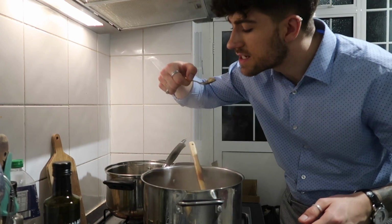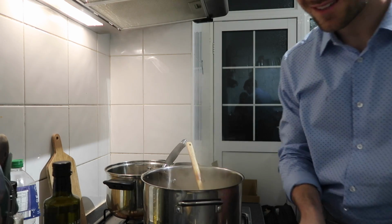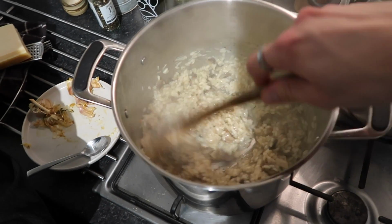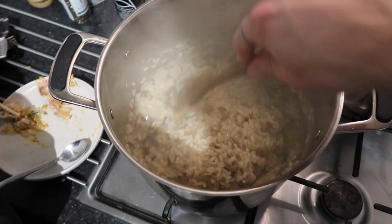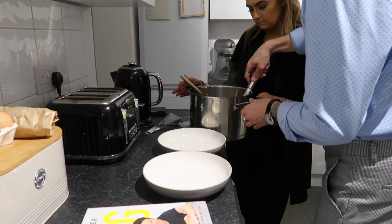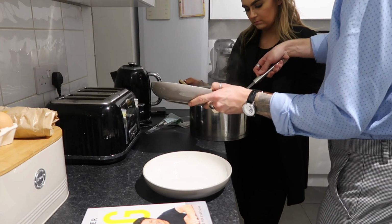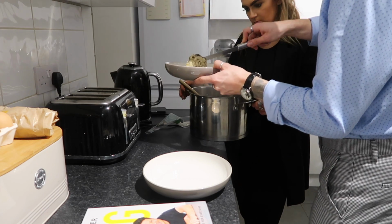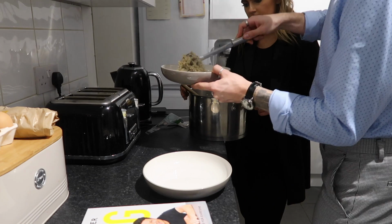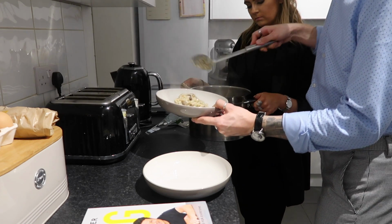Let's give this a taste and see if it needs any seasoning. It is one of life's joys. So if you've done it correctly and patiently, you should have a nice, creamy, silky smooth risotto. So it's ready to plate up. I've just finished it off with a small little bit of butter and stirred that through just to make it go nice and creamy and glossy. I wouldn't say risotto is probably one of the healthiest dishes, but it sure is one of the tastiest.